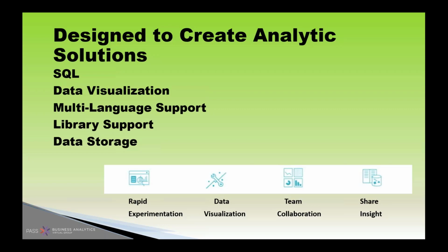So these are all common components and challenges that you have to analyze when you're looking at any machine learning or analytic solution. And Databricks is designed to handle all of these components because you can write SQL, it handles data visualization, and it can handle multiple languages. It's got the ability for you to add any R or Python or Scala library that you so choose. You're not limited by what's loaded there.